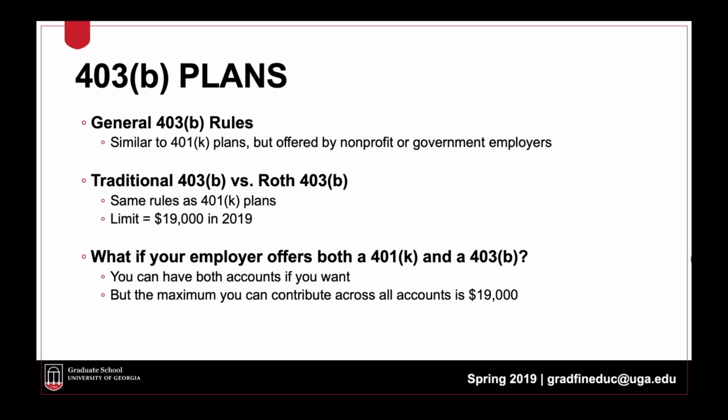A more likely circumstance would not be that the same employer is offering both plans, but let's say you work for two different employers and one is offering a 401k and the other is offering a 403b. You could have a 401k with one employer and a 403b with the other, but between the two accounts, the maximum amount you could contribute is still that $19,000. So you could split it $10,000 and $9,000, or $16,000 and $3,000, or whatever, but you could not do $19,000 into one and $19,000 into the other.